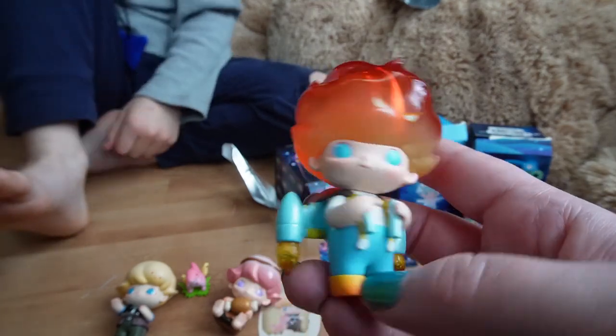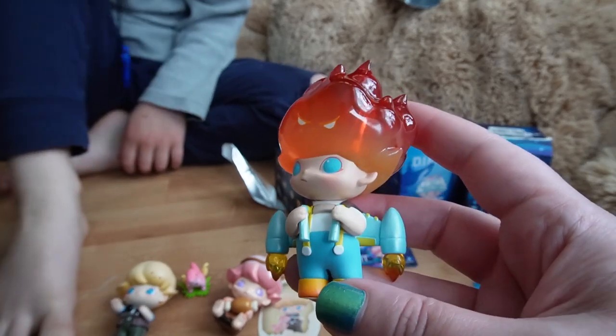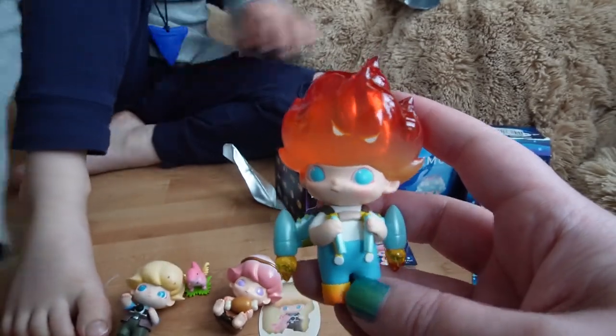Does it glow in the dark? Yeah, it glows in the dark. I don't know if we can see it during the day, but we could try testing it.